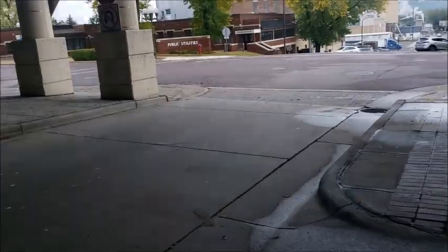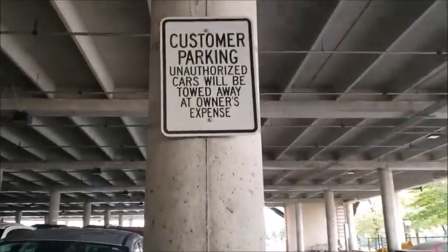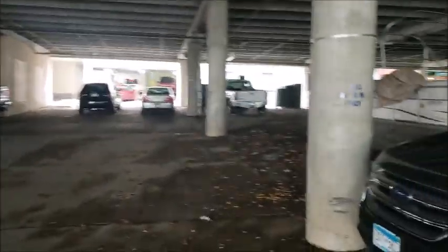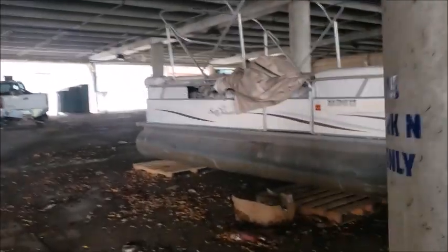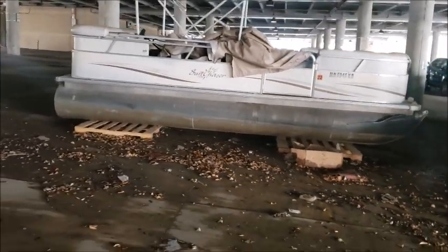Entrance. When they say customers only, cars will be towed. Sounds like a business. It's a mall? I would not have suspected a mall next to the factory. How do you explain this? They got a big old boat with a little graffiti on it.